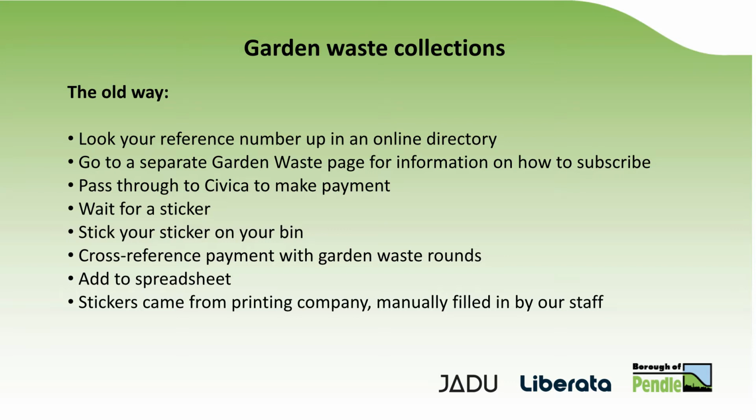In the back end at the council, once that subscription request had been made, we cross-referenced that payment with the garden waste rounds to make sure it was on a legitimate garden waste round. Then we added it to a spreadsheet. We ordered stickers, which came from a printing company, and we then filled in the stickers by hand and then posted them out to the customer. We actually hired extra admin staff every year to administrate the garden waste renewal subscription process.